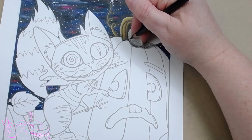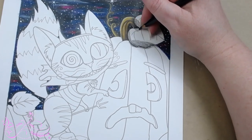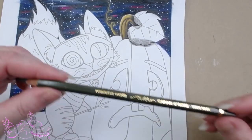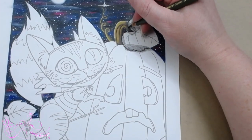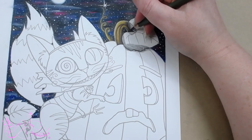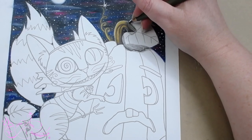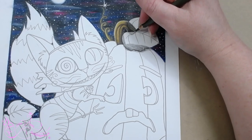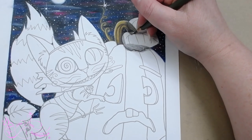Just going over with another layer just to coat over most of the tooth. I'm going to use that ivory black again. And we're going to put a little bit of pressure down and cover over the tooth of the paper. Not too much, we don't want to push too hard that we break the pencil. I've done that a few times.